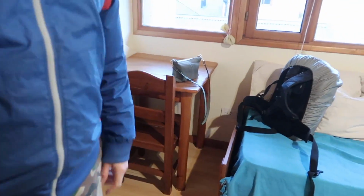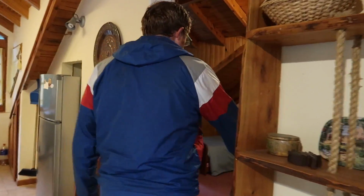Oh, and there was another little desk. I didn't show you guys that. We didn't really use that one because this is the bathroom door, and every time you open it, you kind of hit whoever's sitting there. And then we come into the bedroom, it's nice and spacious.